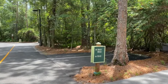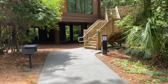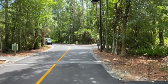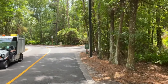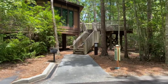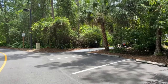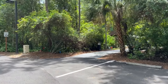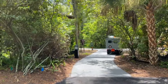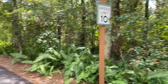Back to the right, 7012. And 7013 and 14 will be coming up. On the left, 7045. That is also a view of trees. 7013 and 14 will now be on the right. Both there, those I would call partially obstructed views of the river.